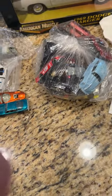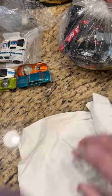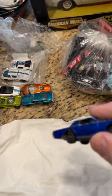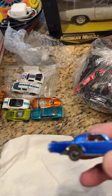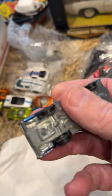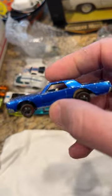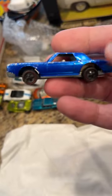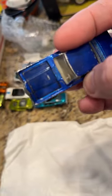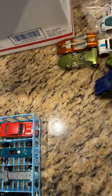Little bag. Couple more. Two. '69 Hot Wheels Blue Lincoln Continental Mark III, I think it was, something like that. And just a really nice collector grade car. Nice blue. Decent.